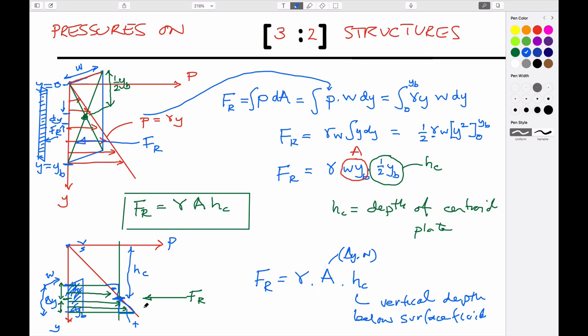Basically what this is saying is that the average force that acts on this plate acts at the centroid, and the magnitude of that average force is equal to the unit weight times the height. So actually that's right. HC times unit weight is equal to the average pressure on that plate. And if you multiply that average pressure by the area, that gives you the force. That's exactly what this construction says. Okay? So it's important to understand that.